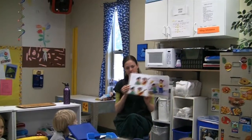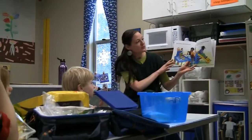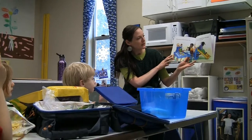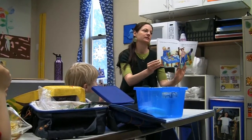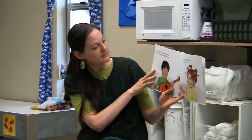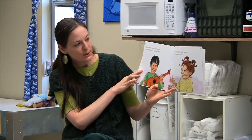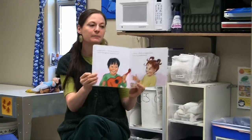Whoa. Taking turns is a way of sharing too. When we can't use something at the same time, I can wait for my turn. That takes a lot of patience. Sometimes I decide to share even though it's hard for me. When I share or take turns, I'm being generous.